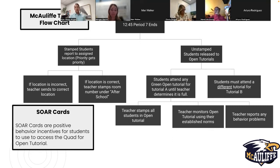So at 12:45 on Wednesday, period 7 ends, if you're looking at my flow chart. If you go to the left, stamped students report to assigned location. Priority students go to their priority tutorial. If the location is correct, the teacher stamps, verifying that they were there. So if a kid is assigned to go to Mr. Lyons, I'm sorry, I keep using him as an example. When they get to Mr. Lyons' class, they open up their minder binder, they get a stamp that they were in room 13 for tutorial A. If the location is incorrect, Mr. Lyons is going to say, no, you've been stamped to go to Spanish. The kid's going to go over to Spanish.